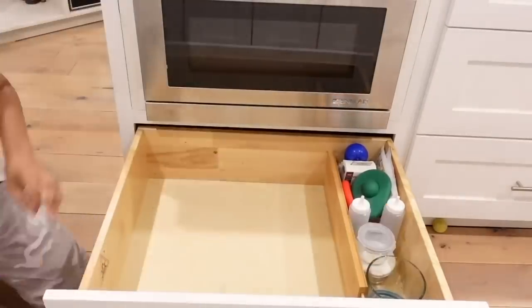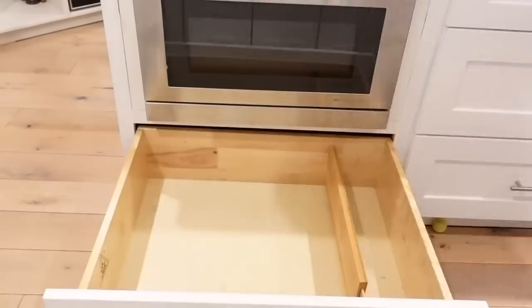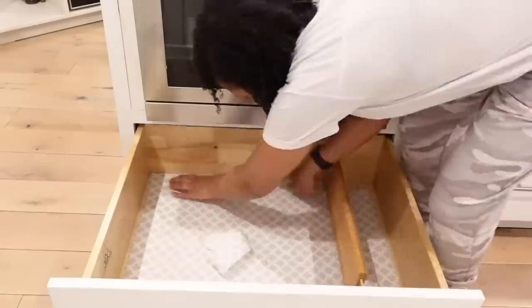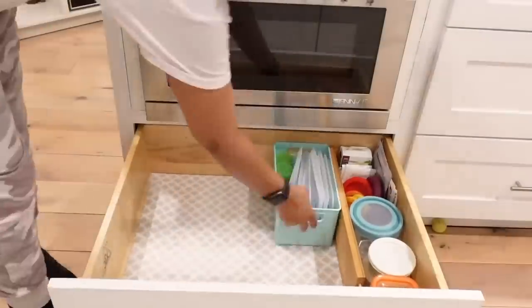Oh, before I did that, it looks like I did the food storage containers. I needed to line that drawer as well. Man, I was busy. I wanted to make sure I got everything in, didn't I? Because I had just enough drawer liner to finish that one drawer. Can you believe it? I cannot believe I got all of the drawers done.